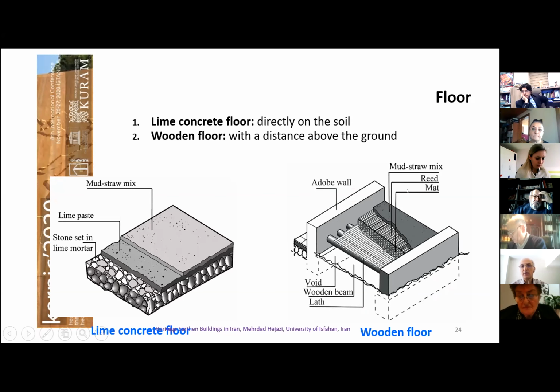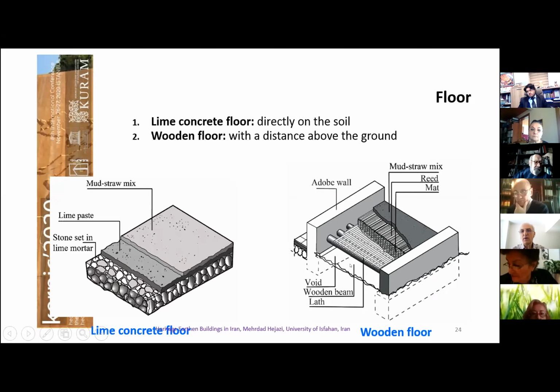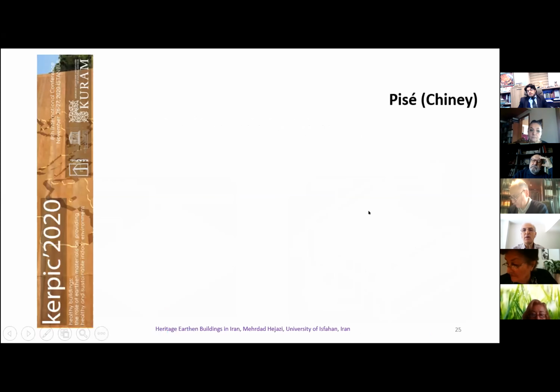The other method is a wooden floor. When you are afraid of moisture, then you make a distance between the ground and the floor, say 40 or 60 centimeters. Then you use wooden beams, and on the top of the wooden beams you have lath, and on the lath again you will have mud straw. These are two different types of making the floor.